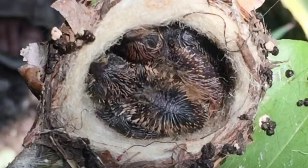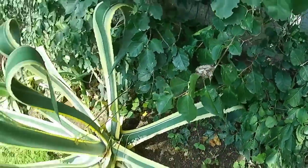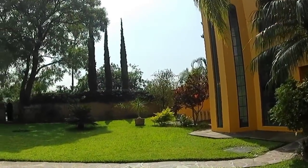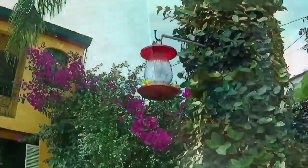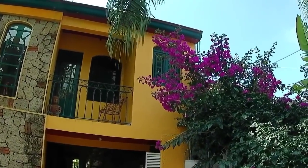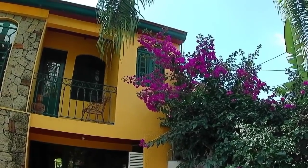Hummingbird nests. So we gotta get out of here before Mama comes back. She'd buzz your head if you mess with the babies. I stopped filling the hummingbird feeder because the bats in the evening drain it in 10 minutes.